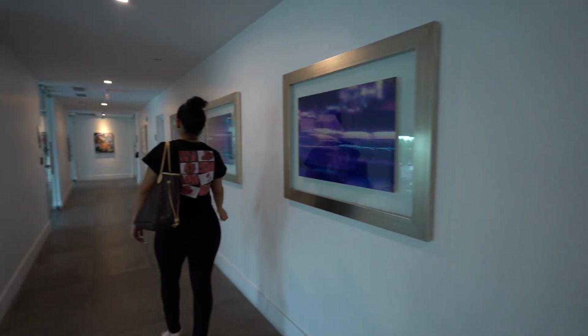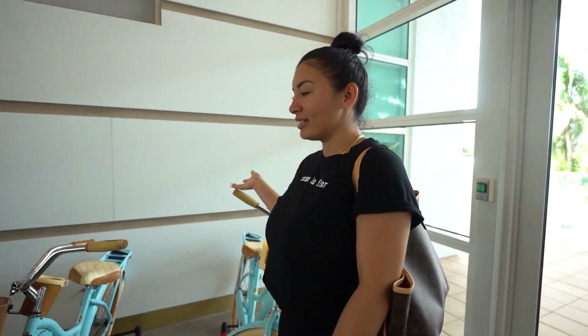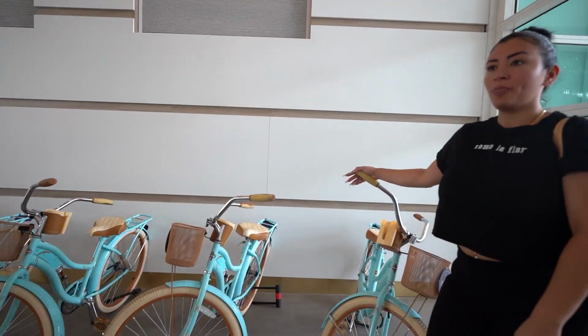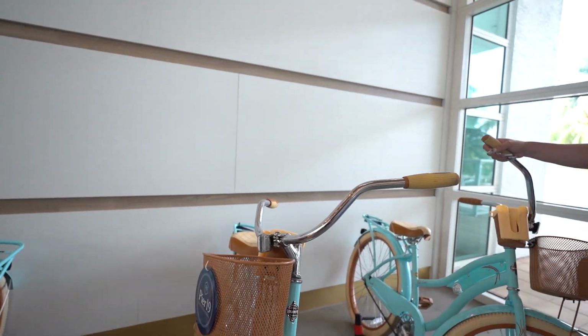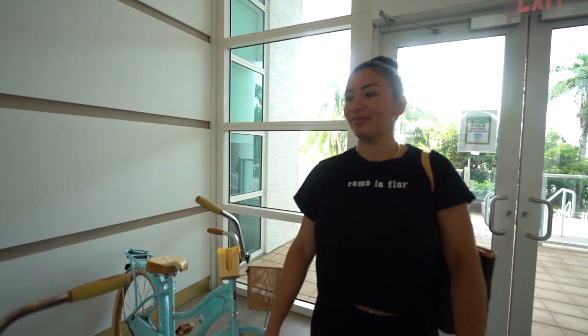Bathrooms. Another cool feature about this building is that you get to rent out bikes. You give either $50 or $100, I forgot. The receptionist is in there telling me right now. You rent them out. I've taken these bikes all the way to MacArthur Causeway, and I've gone all the way to South Beach from here, and I was gone for an hour or two. Obviously I stopped and ate on the way, but it was fun. So fun.